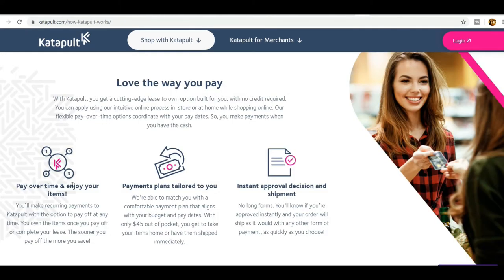Pay over time and enjoy your items. You'll make recurring payments to Katapult with the option to pay off at any time. The sooner you pay it off, the more you save. The payment plans tailored to you. We're able to match you with a comfortable payment plan that aligns with your budget and paydays. With only $45 out of pocket, you get to take your items home or have them shipped immediately. Instant approval and shipment. No long forms. You'll know if you're instantly approved, and your order will ship as it would with any other form of payment, as quickly as you choose.